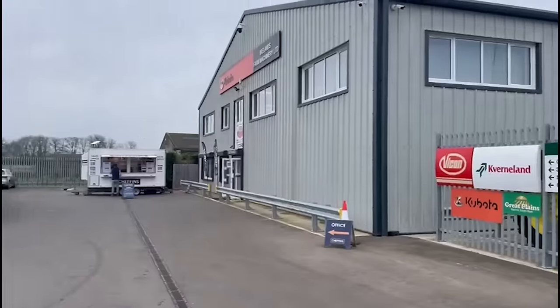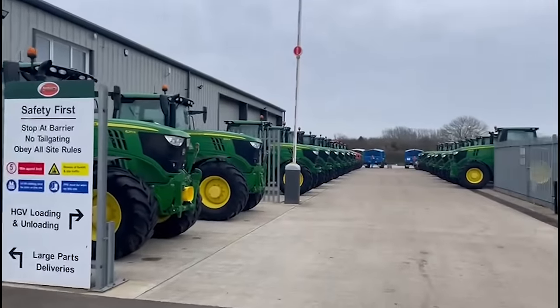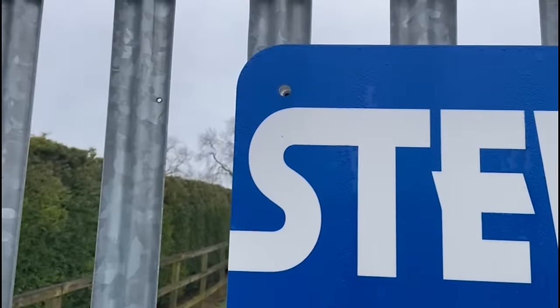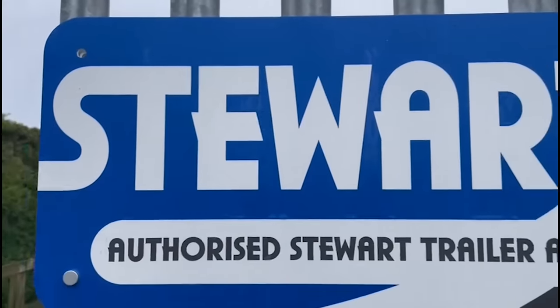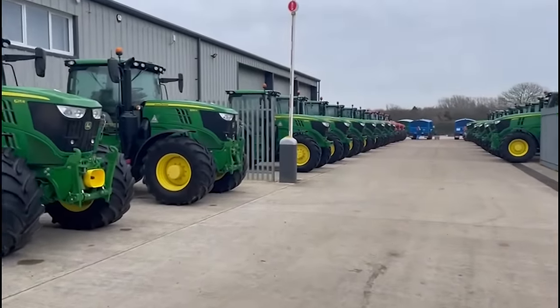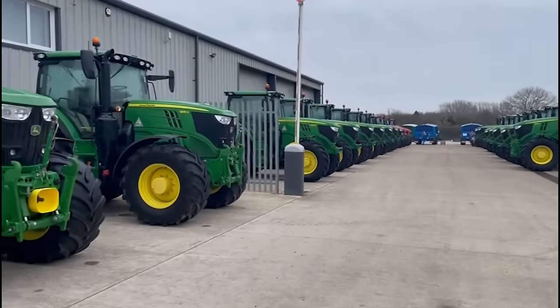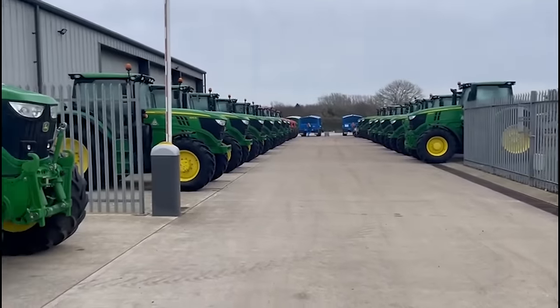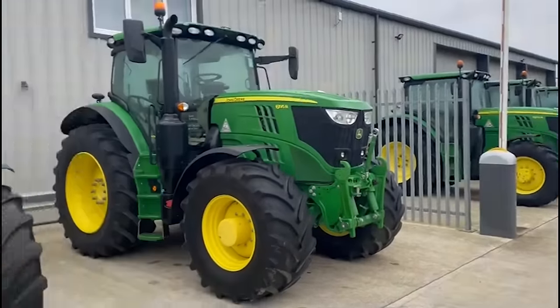I also have to comment again, what a lovely, fantastic depot this is. And just when you thought the depot was perfect, you find they've missed putting a bolt in the Stuart trailer sign. But there we go. Other than that, it is a very smart depot, apart from the bolt missing in the Stuart sign. And what a well laid out sale. If this was mine, I'd be extremely proud of this, I have to say.